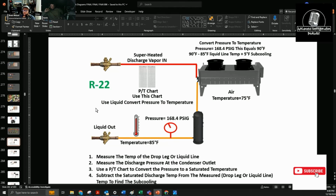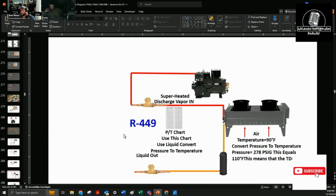Now, why don't you talk about approach temp? Like condenser approach temp? It would be leaving liquid. I see. So you talk about that because I talk TD. Basically, let me do the TD and then you can talk about the approach.